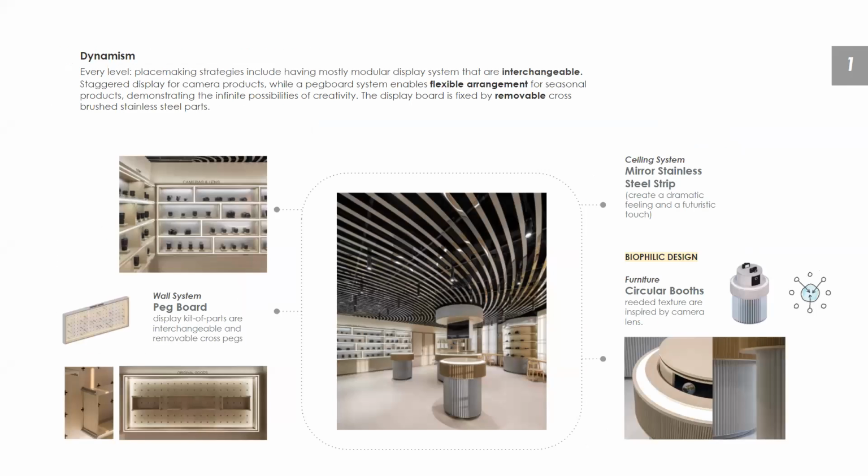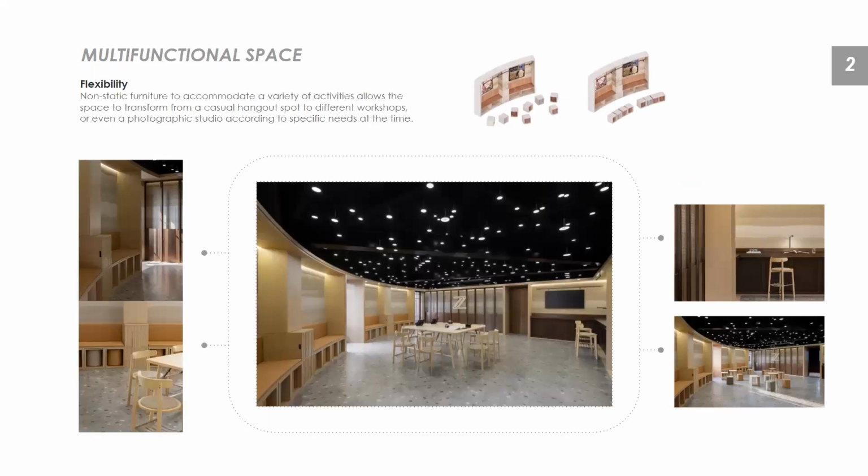And also the modular display system is interchangeable, with wall system pegboards that enable flexible arrangement of the pegs, which can be removed and fixed according to your needs. There is also biophilic design in the circular furniture booths, which have riveted textures inspired by the camera. And there is flexibility in this multifunctional space, where non-static furniture is introduced to accommodate a variety of activities, allowing the space to be transformed according to their needs at that time.